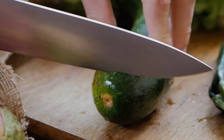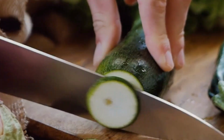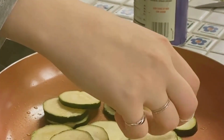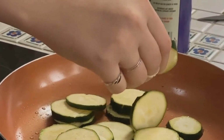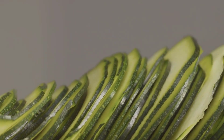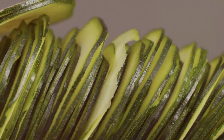And finally, darlings, let's talk about zucchini, that beloved summer squash that's as versatile as it is delicious. Zucchini is low in carbohydrates, high in fiber, and a good source of vitamin C, making it a wonderful addition to a diabetic-friendly diet. One of my favorite ways to enjoy zucchini is to spiralize it into noodles and use it as a low-carb alternative to pasta.